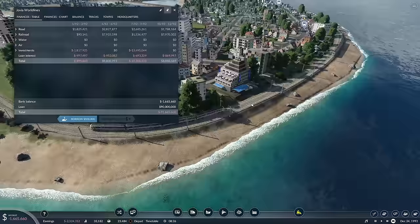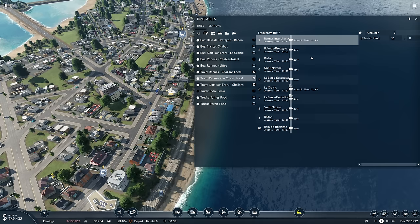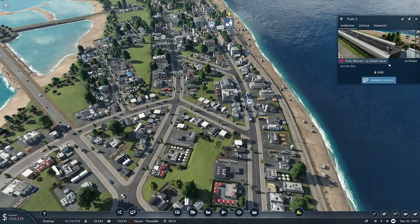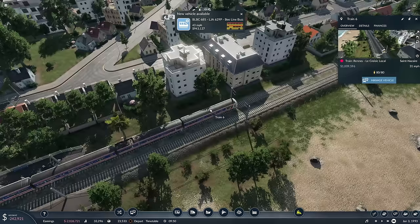Oh, hang on. The other one's there. Whatever happened to the unbunching, fellas? Are we just not bothering with that? No? Right, let's have a look at the timetable. I did tick it, didn't I? And I put the unbunch time. Maybe he's going to do it at this end of the proceedings. There we go. Right, you stay there. Is he going to stop? Yeah, there we go. Right, he's unbunching. Maybe he didn't at the other end. Oh, he's full. Maybe he just didn't at the other end because he was full. Maybe if they're full, they just go.